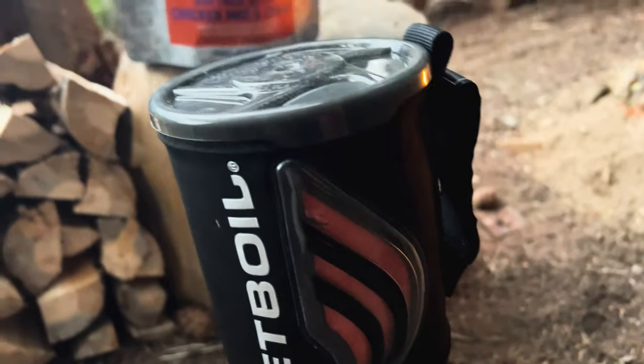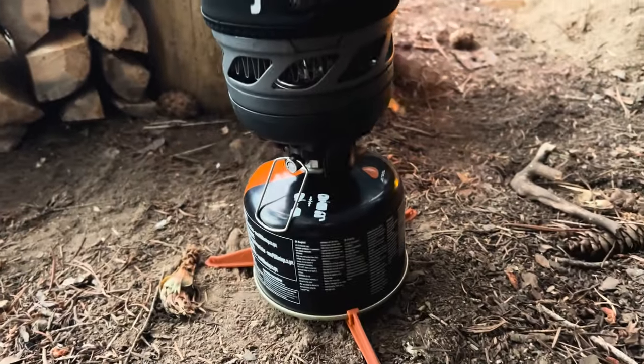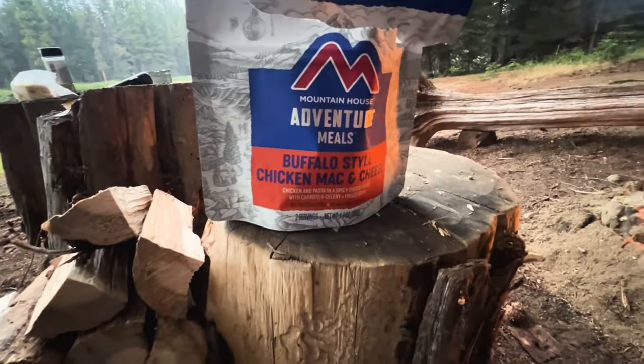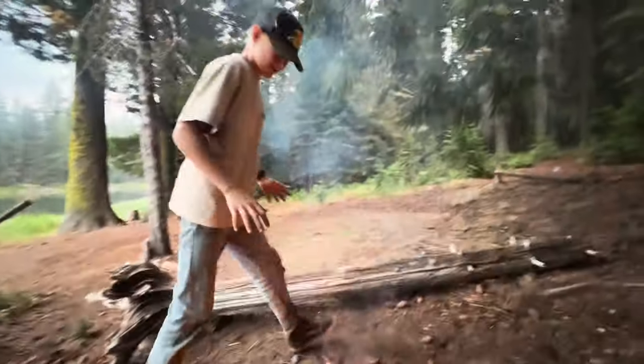Got a little jet boil. Just cook that water so fast. It's so good. And then we're going to throw it in this buffalo style chicken mac and cheese to go with our salmon. That salmon is so good. We've already started tasting it. Trout. I'm sorry, trout. Thank you, Bentley. The skin, it's our trout.